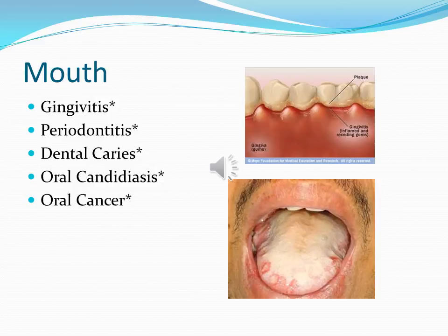In the picture here you have oral candidiasis, which is a fungal infection of the mucous membranes of the mouth. This is also known as thrush. You see a case of it here on the tongue, the thick white plaquey patch that forms along the tongue. And then you have oral cancer as well, which we're going to talk about more in depth on the next slide.